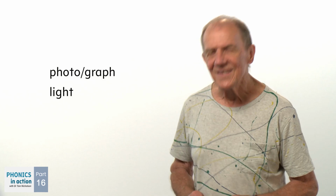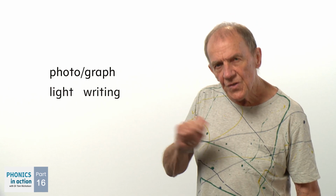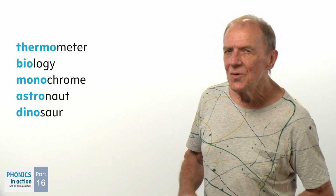For example, look at this word photograph. Yes, photo and graph. Photo means light, and graph means writing. The Greek word photograph means writing with light. Can you see the two parts in the word, photo and graph? Look at this chart. It has more Greek words.